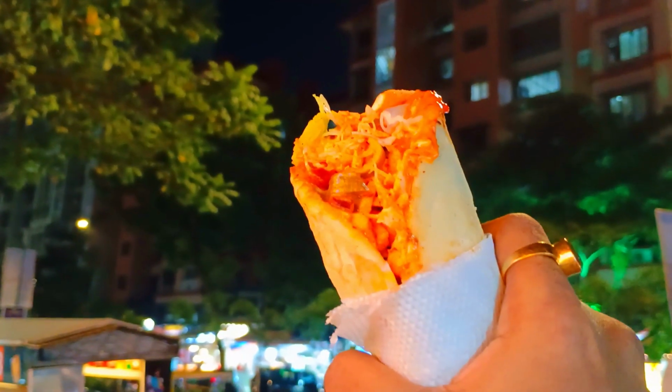Paneer Shawarma is really nice. It's spicy, a little bit of tangy also. There was a nice balance of sauce in this shawarma. Overall, I can say it was a nice Mexican shawarma.